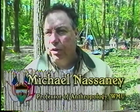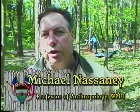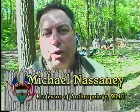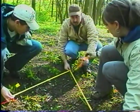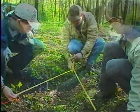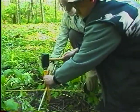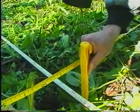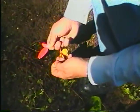One of the main goals of the Archaeological Field School is not only to conduct research in a real-world setting, but also to train students. So far it's very much been a success for us, because we have a number of students who we've been able to train now in some very basic techniques.